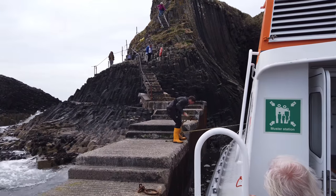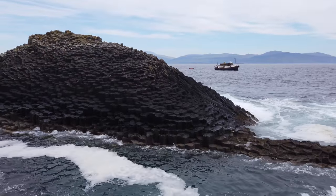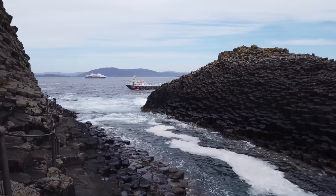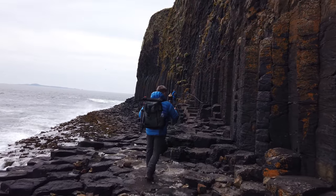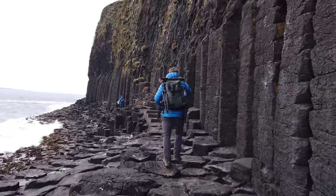spend more time. Now, the area that Gavin really wanted to get a photograph of was Fingal's Cave, which is not far from where the boat lands. And it was from an image that he'd seen some time ago of the cave, and he was just determined to get something similar. Now, I had no idea what the island was like.